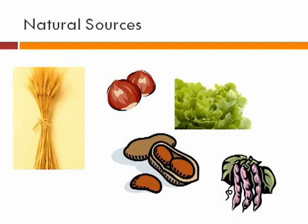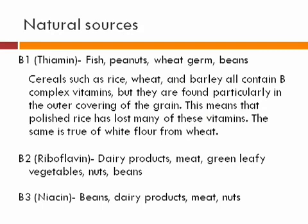Now let's look at some natural sources of vitamin B complex. Natural sources of B complex. B1 thiamine can be found in fish, peanuts, wheat germ, and beans.